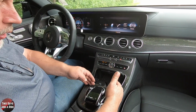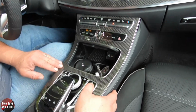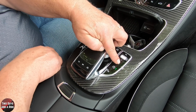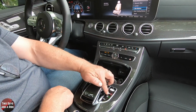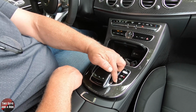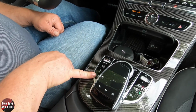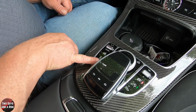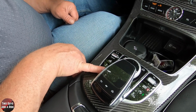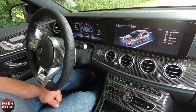Now, moving over to all the buttons that go around this area. First of all, you have a power on or off for your audio system, and then volume. Down here, you have the exhaust mode. And then down here, you've got your auto start-stop defeat. And then this does have auto parking on it. Over here on the right, you've got traction control on or off. It doesn't say traction control, but when you press it, it switches the ESP between sport and just on.